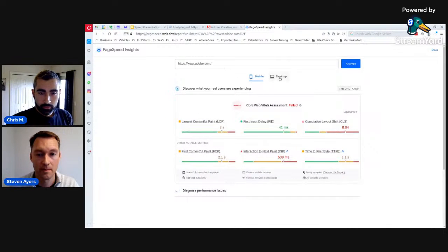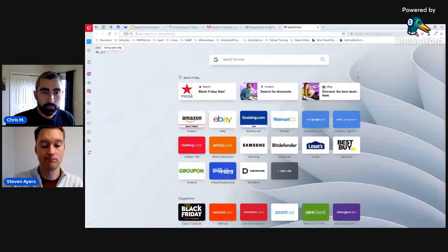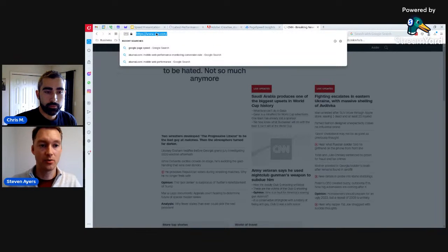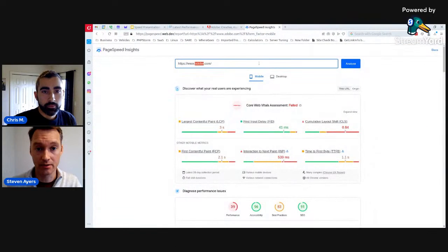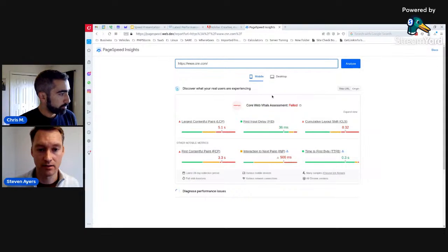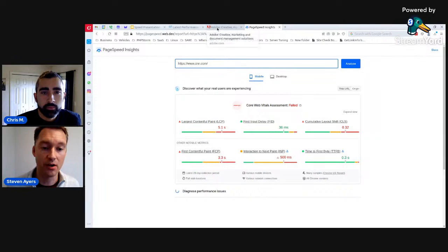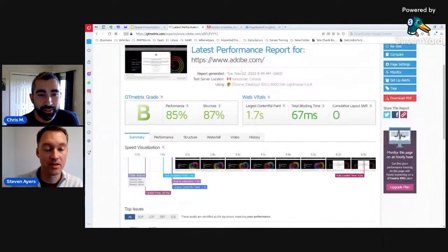That's interesting. Let's try CNN.com. Always go to the website first and then copy the URL, just so that I'm not copying a URL that's being redirected. Just a little tip. Try analyzing that. Well, these websites are so slow that it looks like Google's not loading them.